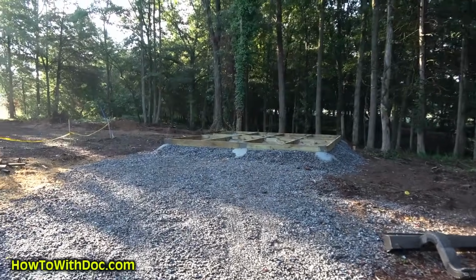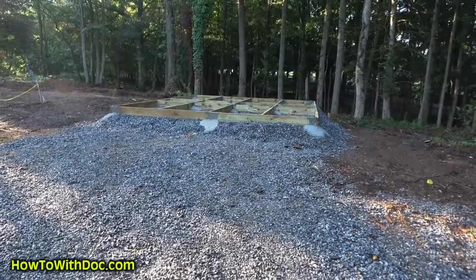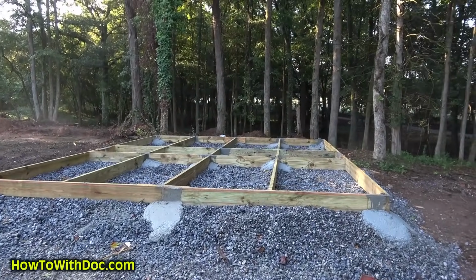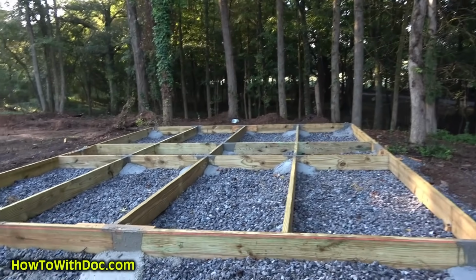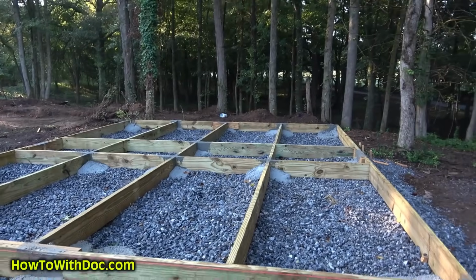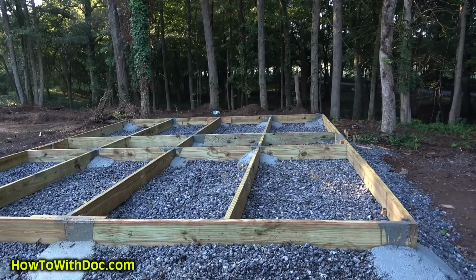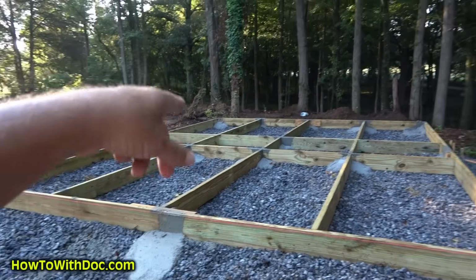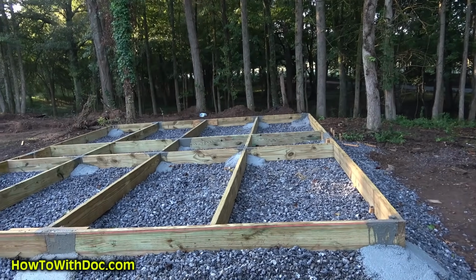My shed foundation is just, I am so happy with this. Just so happy with this. It was not that hard. Dump the gravel, take the skid steer, flatten that out. I ran over it, we got it all level, then we went in and re-leveled it, then we built the frame, then we dumped the cement on all these different corners, and it's just rock solid.